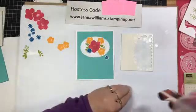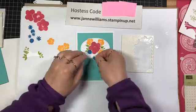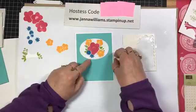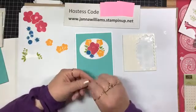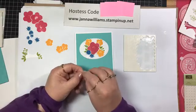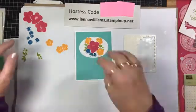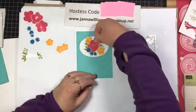I think I'll probably use a few more of those little blue ones. I wonder if one of these will fit. I think it might be too big. Maybe not. I think it just fits. Yay. Okay, and I don't like that. Let's see. I'm going to put some more blue ones in. It needs more blue.